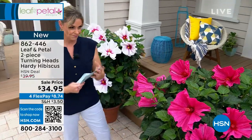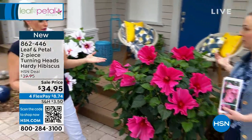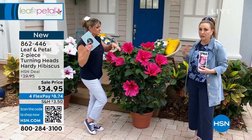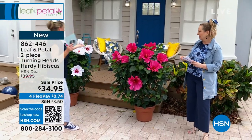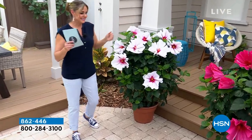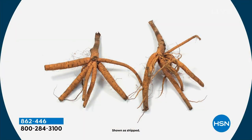It looks like something in a Hawaiian fantasy movie. Look at the colors. I can't believe how big. Okay, so how do these come? They don't come this big, do they? You're gonna love it. They come as a bare root, and I'm gonna show you what to do with it. This is really important to talk about because a lot of people can be intimidated when they see something that arrives looking like that picture.